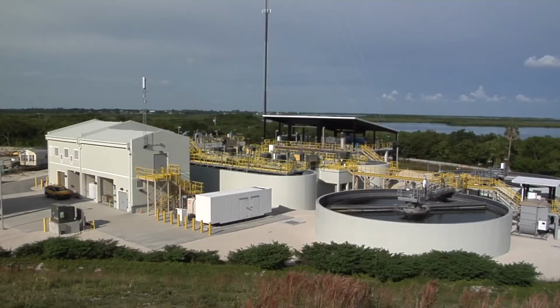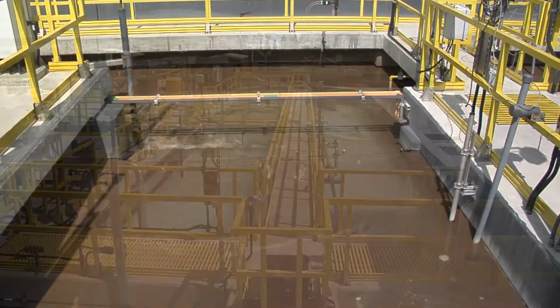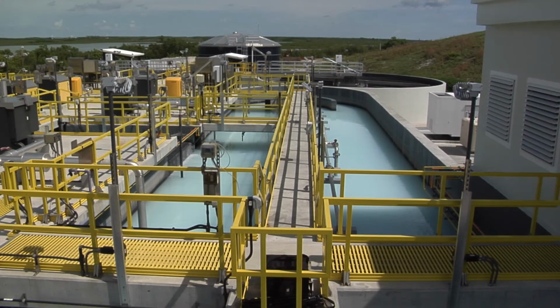The Cudjoe Regional Water Reclamation Facility is a 940,000 gallon a day advanced wastewater treatment plant. We're getting the nutrients down to at least 95% removal rate from the incoming flow.